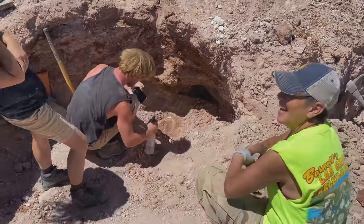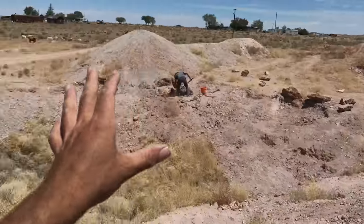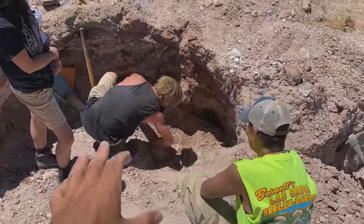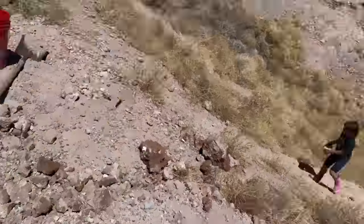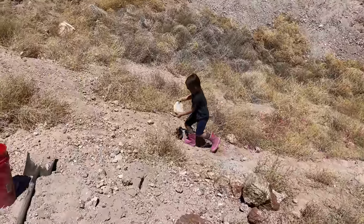What is going on here? Everybody's out here digging. They're finding stuff. But all of a sudden, I don't think anybody's found anything like this yet. Yeah. You got one? What you got?